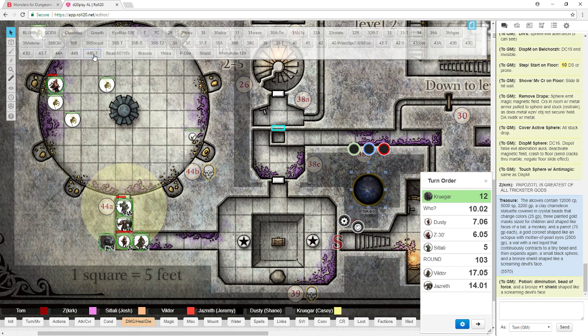Any of those gold pieces? Yeah, like any of the copper pieces. 11,999 copper pieces left.